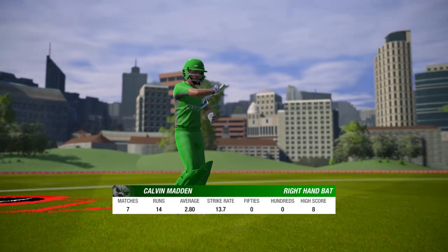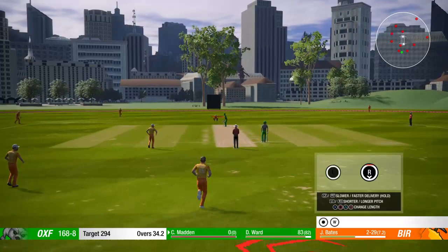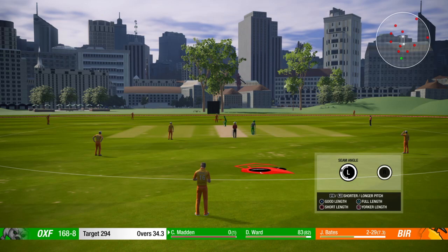Surely got to be hungry for some more wickets here. Currently on 2 for 29 off his 7.2 overs. Tempted in a minute to go for a Yorker.